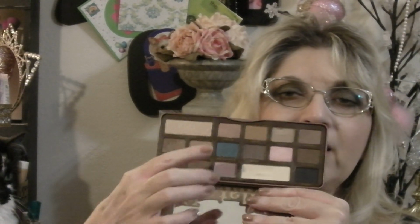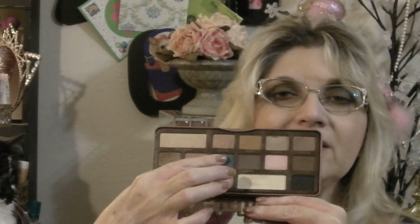Here is my semi-sweet chocolate bar. I love everything about this palette except for that blue shade. I have never liked that blue shade. I thought about digging it out once. I hated it so bad, but I didn't want to destroy my palette, so I didn't. But I'm keeping it. Here is my Too Faced Pink Bonbons palette.